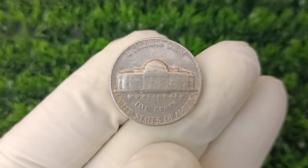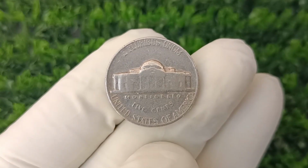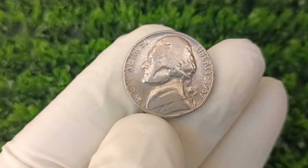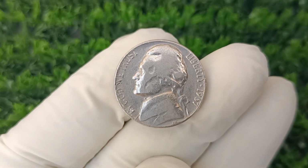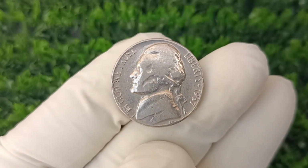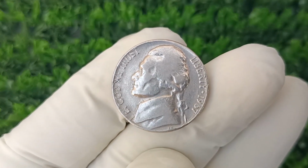If you're looking to add a 1967 Jefferson nickel to your collection, condition is the key factor to consider. A coin in good condition should still display Jefferson's profile and the main features of Monticello, even if some details are worn. Always check for scratches, corrosion, or other damage that might lower the coin's value. It's also important to buy coins from trusted dealers or platforms to ensure authenticity. If you're unsure about the coin's condition, consider having it professionally graded by a reputable service. Knowing the grade can help you determine its market value and make an informed decision.